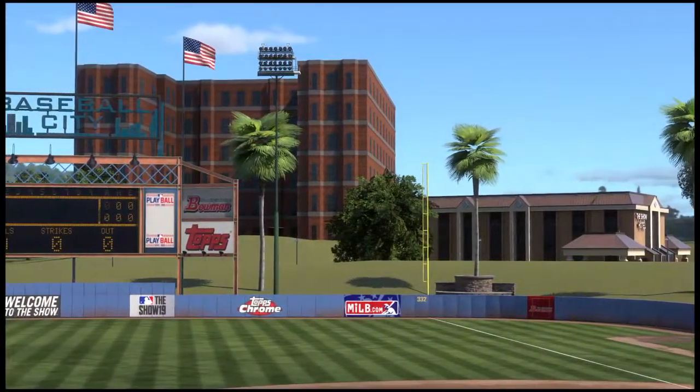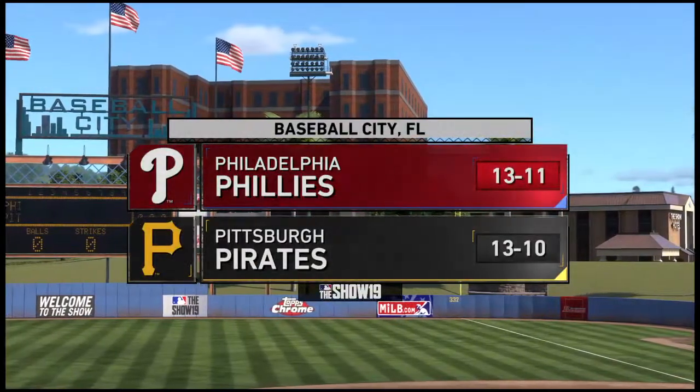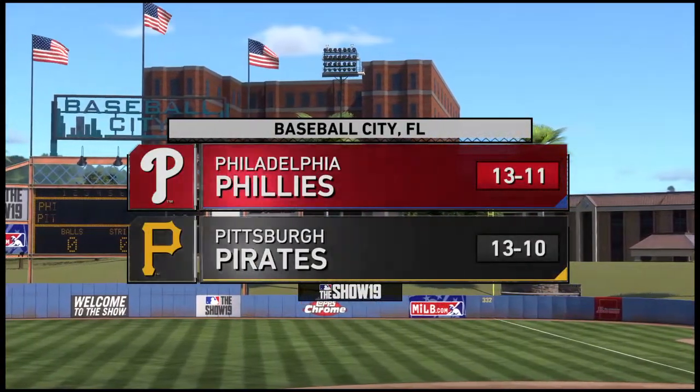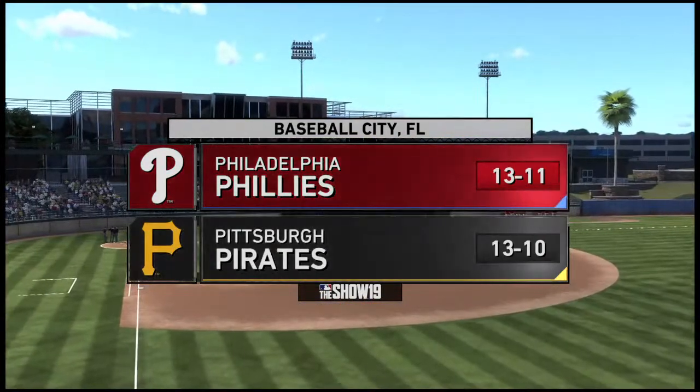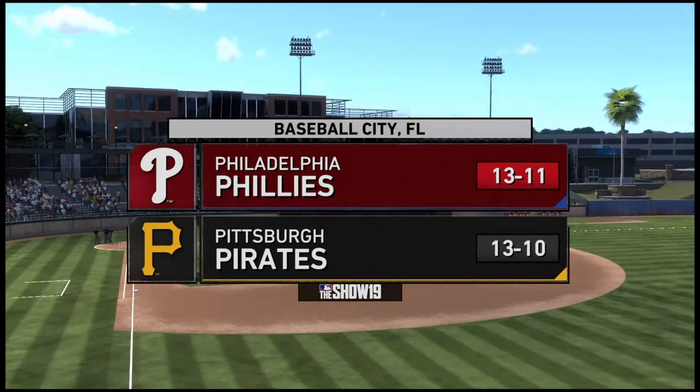MLB The Show's coverage of Major League Baseball is on the air. Today it's Grapefruit League action between the Philadelphia Phillies and their in-state rivals to the west, the Pittsburgh Pirates.